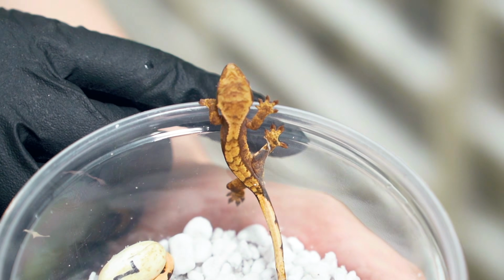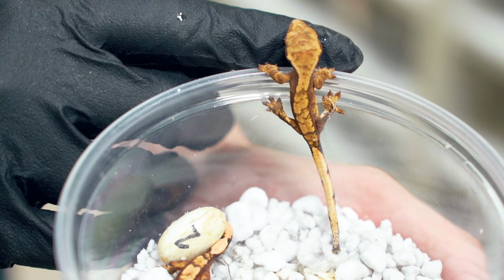Looks like there's a few other eggs in there too, huh? Yep. All right, so they'll be out in about a month. Having a good year with crested geckos and all the geckos.